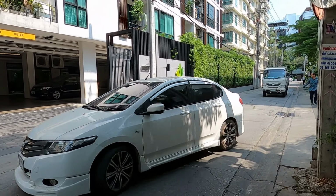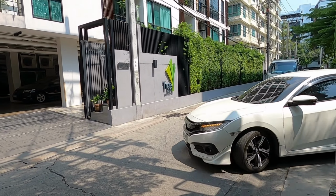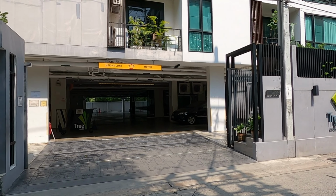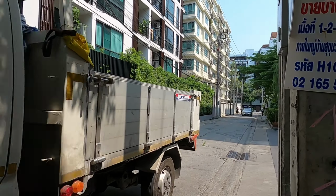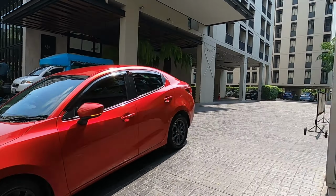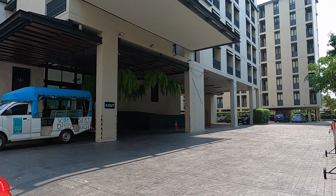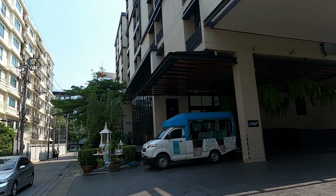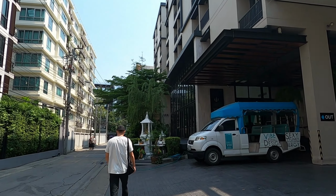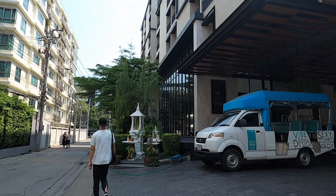So these are the ones that I've looked at. The Tree condo. That's Sukhumvit. And I think this is the Trees Apartments just adjacent to it. Cross vibe.